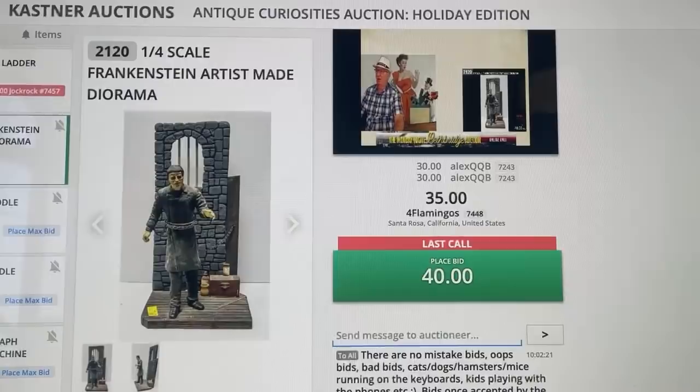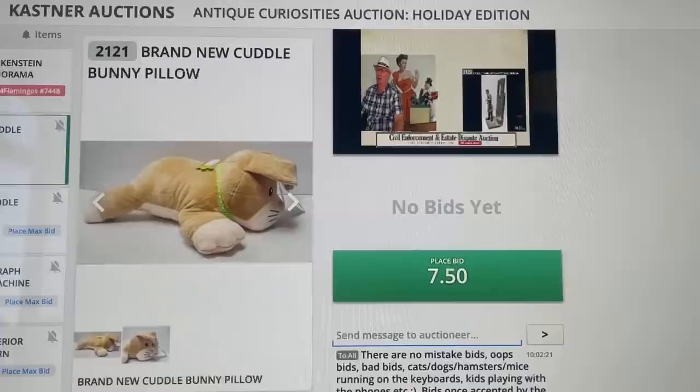So he was, I think, paying well over $100 an hour to get those done. So he probably had $300-$400 invested in that. So somebody did get a good deal on that one.